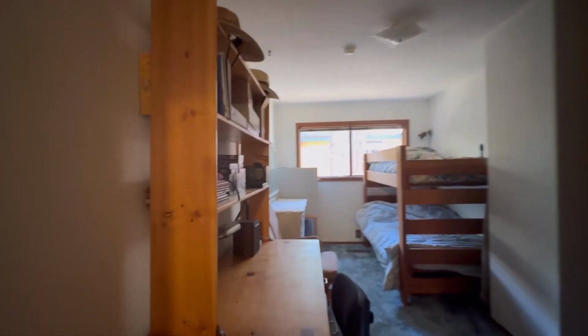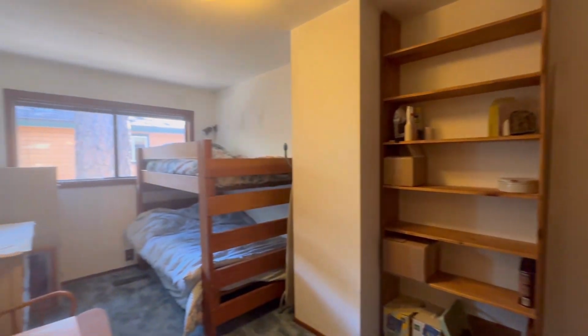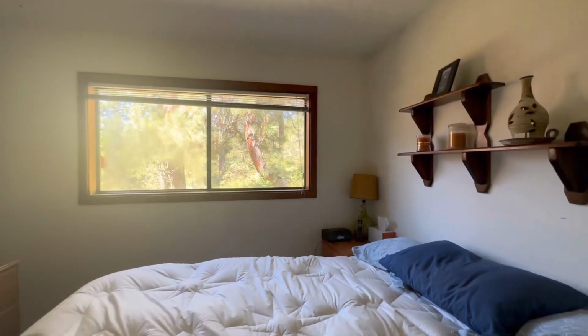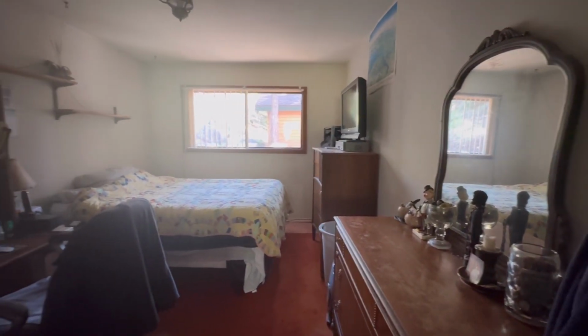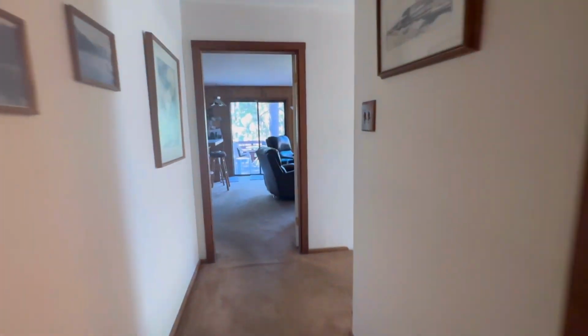Bedroom 1. We'll call that the bunk bedroom. Then you've got this bedroom right off the side here. Little closet on that side. And then you have this full bedroom on this side. And then we will head downstairs.